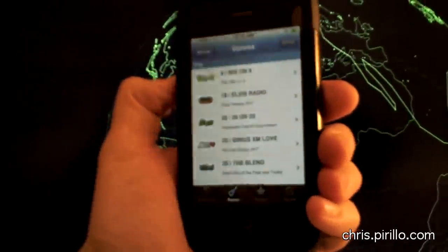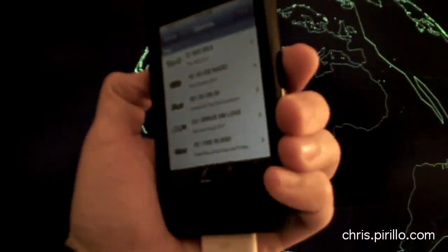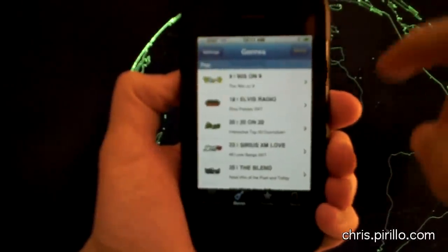You'll have to pardon the color casting of my hand. It's kind of turning from my normal skin color to yellow because of the odd lighting in this room, but hopefully you don't mind.